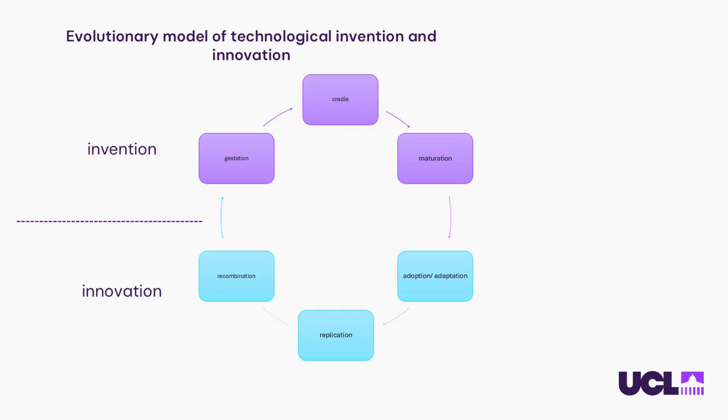So looking at this sort of an evolutionary model of technological innovation, just to put it in a very engineering way, if you like, we bulk these 3 stages of invention, being a process, and continue with these innovative stages, such as adoption, replication, and recombination. For me, as a scientist, I want to know the secret ingredient that connects all of these stages. In archaeology, we call it tech meme or technological meme, but you can call it a secret ingredient or any sort of material that will just connect the dots along the way.